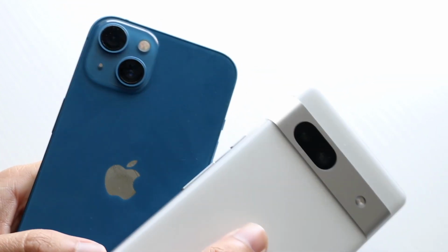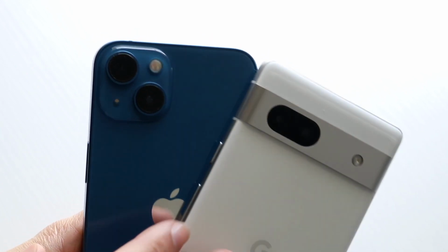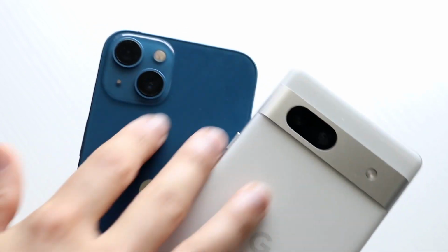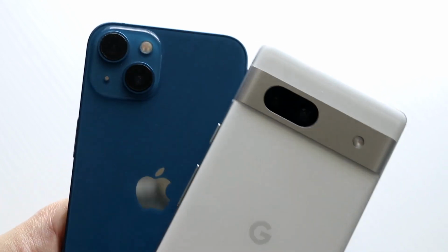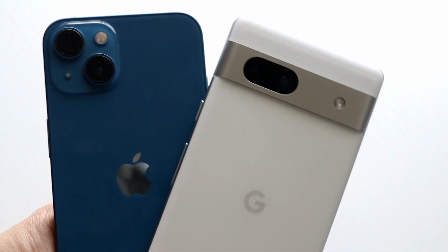It's very weird. Some people may be able to tell, but for me personally, I think the rest of the Pixel 7a is built so well that I just assumed that this was glass, but it actually wasn't. The iPhone 13 is definitely made out of glass. You can kind of tell a little bit, but even then, I don't know. The glass seems a little colder in my opinion than the Pixel 7a, but I don't know. It still looks very good. This is a plastic back done right, I think.